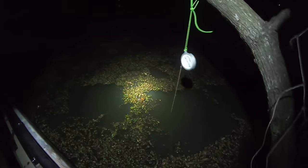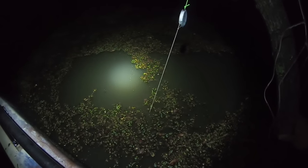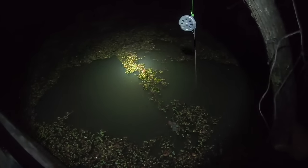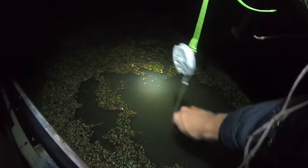Here he comes. Oh, gosh. This has got to be a good one. Got to be a really good fish. Come on up, big guy. Oh, it's a good one. Don't get hung up. Uh-oh, we might have to pull him back in. He's trying to get stuck on stuff. Here he comes.